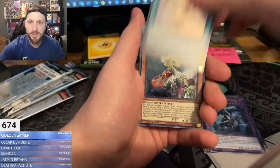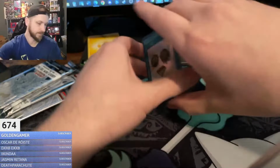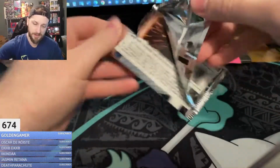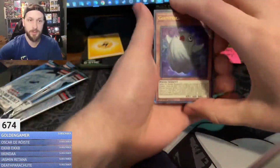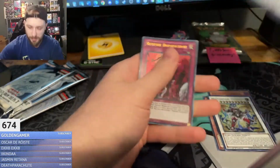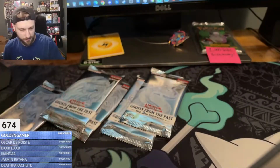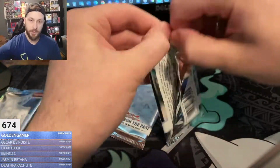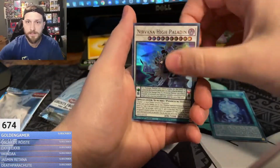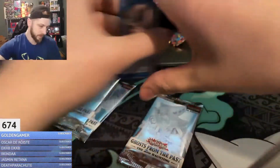Flute Summoning Kuriboh. And then what's that? Dark Magician, the Dragon Knight. So yeah, just bear with me, guys. Ooh, some cool cards. Alright, so we've got 5 packs left already. No ghost rares. So, let's go. Warrior Skull Knight. Oh, another one bites the dust.